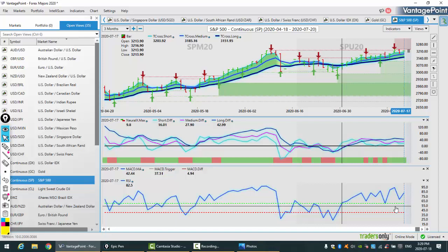Trading off an overbought or an oversold condition usually has an accuracy of about 50%. Those are just not good enough odds here, guys. Basically, you're telling the market to go up or go down when it's oversold or overbought. So we try and avoid that type of trading because it's very, very dangerous in these types of markets.